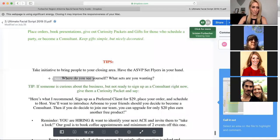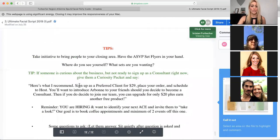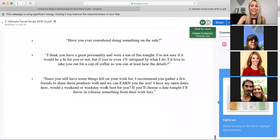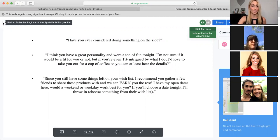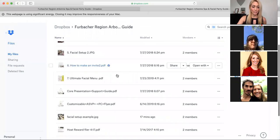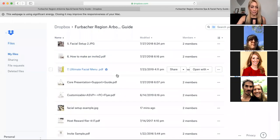And then here are some tips on the last page, about being in that closing area. If someone is curious about the business, it covers what to say and what to have. Again, the script is totally self-explanatory. All you have to do is read from it and the whole thing will flow beautifully so that it works for everyone. And that's it. Then you're going to collect all of the orders.